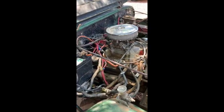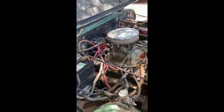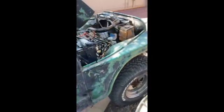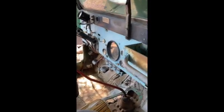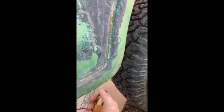So the engine's primed, cylinders are oiled. Here we go. Fuel pump is pumping. We got a remote starter. The starter button on the firewall is completely trashed and just gets hot as soon as I turn anything on. So I know the wiring's arcing out or bad or something. So, alright, Mr. Push Button, here we go.